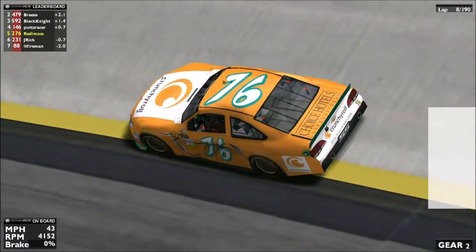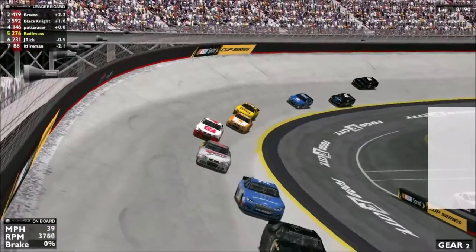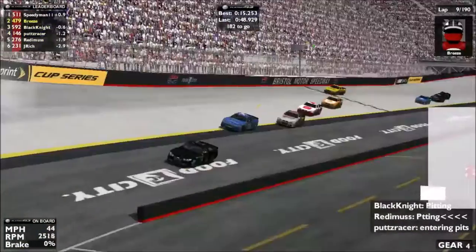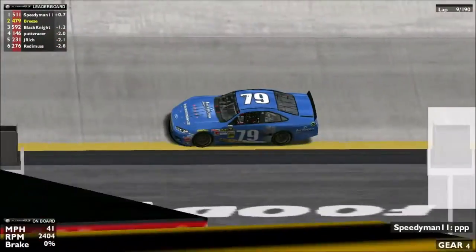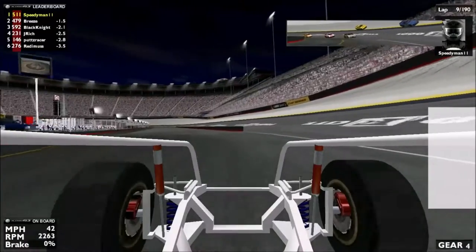Only have Fords, two Fords I think tonight, maybe one Ford. I'm going to check. But everybody else is in Chevrolet. There's no Toyotas tonight. Pits are open. As you can see, got a few takers or a few fakers. It looks like the leader, Speedy Man 11, is choosing to go through.